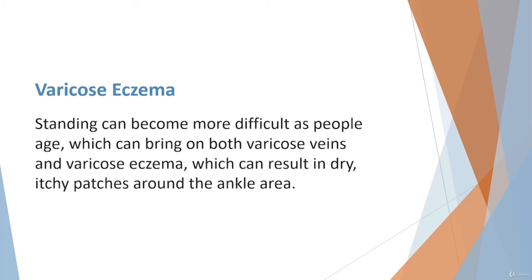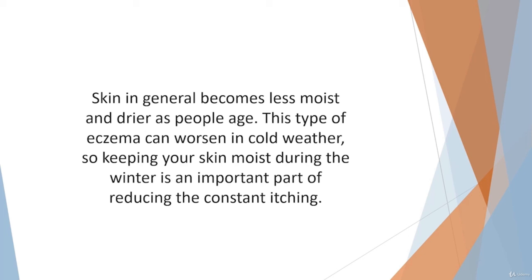Varicose eczema occurs in older adults who have varicose veins. Standing can become more difficult as people age, which can bring on both varicose veins and varicose eczema, which can result in dry, itchy patches around the ankle area. Skin in general becomes less moist and drier as people age. As with any other form of eczema, it's important not to exacerbate the problem by scratching. This type of eczema can worsen in cold weather, so keeping your skin moist during the winter is an important part of reducing the constant itching.